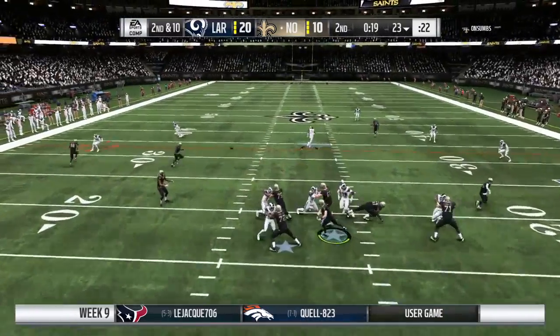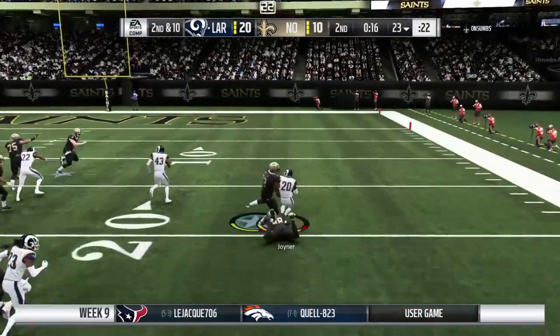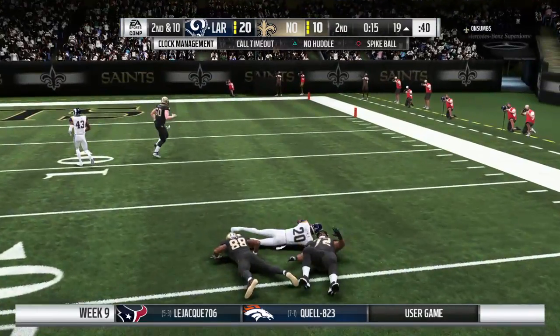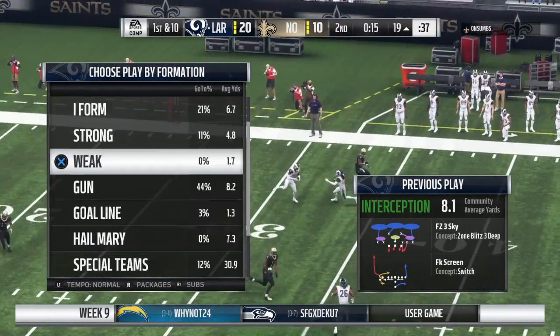Back to the air on 2nd down. It's Breeze. Trying here for Bryant, and it's intercepted. Marcus Joyner with a pick. And his guys have got it back at the closing stages of the 1st half.